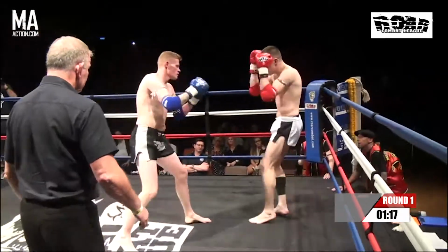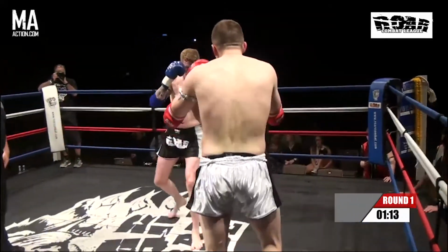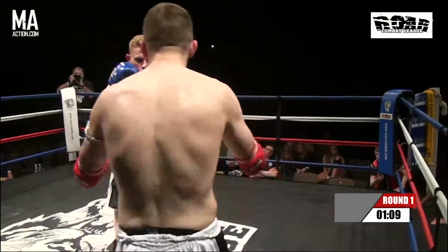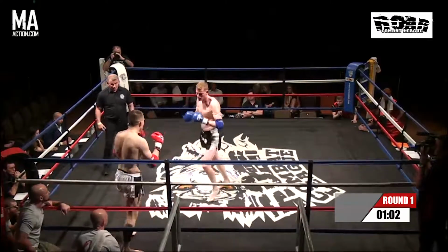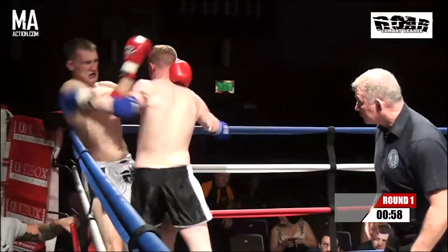Oh, good jab and kick to the body there. Moxon's looking strong, and I think this is going to be the hardest test Beck has had so far. Very much so. Moxon's kicking really well, scoring very well. Just pushing Beck back to the ropes now. Beck likes the long knee though. You've got to be careful how you approach him. You don't want to be rushing in with someone like that.